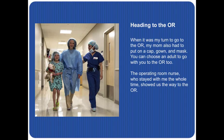When it was my turn to go to the OR, my mom also had to put on a cap, gown, and mask. You can choose an adult to go with you to the OR too. The operating room nurse, who stayed with me the whole time, showed us the way to the OR.